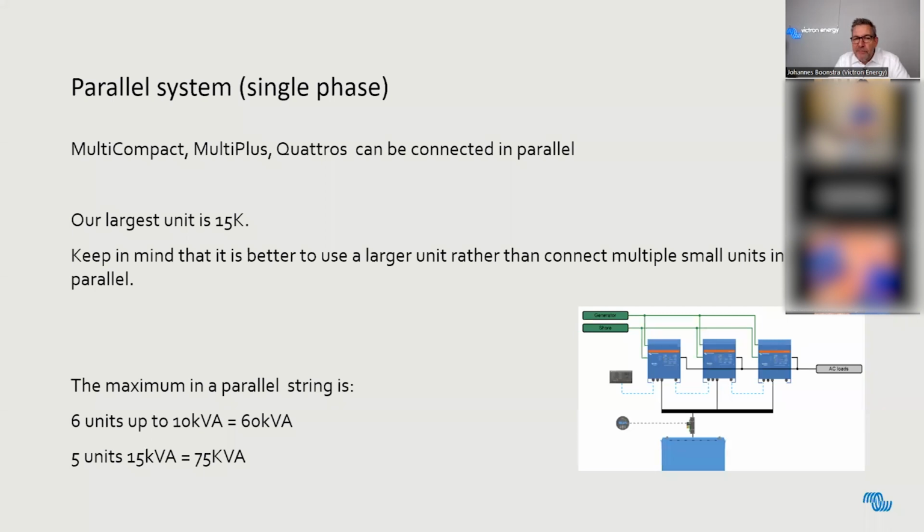And basically, the reason for that is that you have to symmetrically make sure that all the current goes to the various inverters. So your wiring and setting up must be exactly the same in order to get the maximum power. If you have one large unit, you don't have to worry about that. If you want to parallel units single phase, you can do that up to 6 units for 10 kVA units, or less of course, which is maximally 60 kVA. You can also do it with 15 kVA units, and then you can have up to 5 units paralleled, which is 75 kVA. This is single phase.